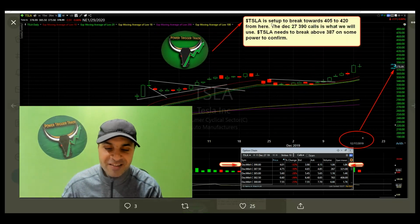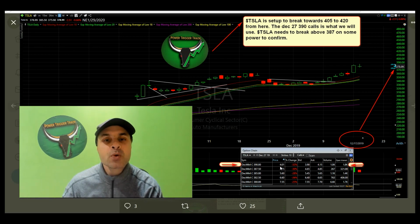What it says here, Tesla is set up to break towards 405 to 420 from here. The December 27, 390 calls is what we will use. Tesla needs to break above 387 on some power to confirm. So as you can see, on the 17th, see where the arrows are over here? The 390 calls. There's a box where the arrows were pointing to 390. They closed at $401 per option on December the 17th.